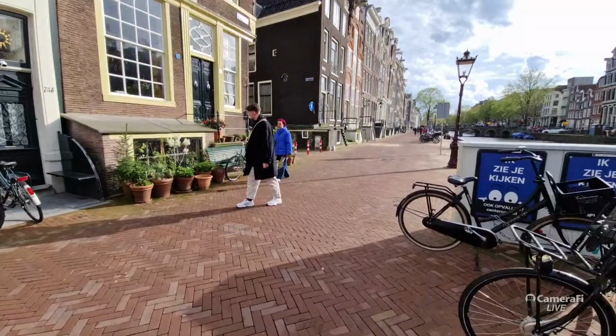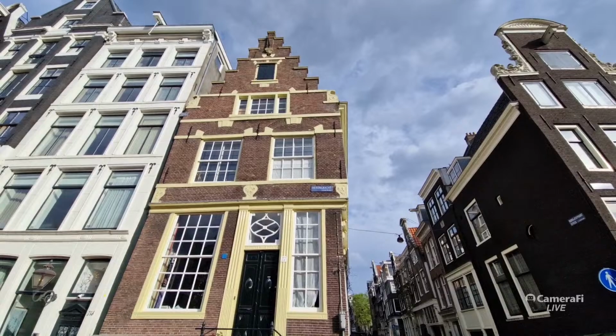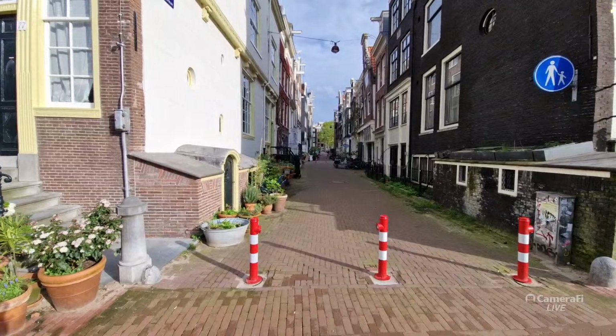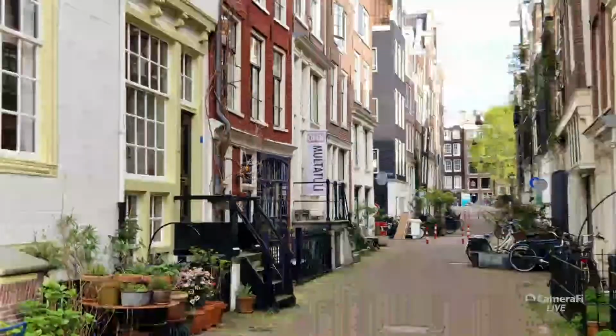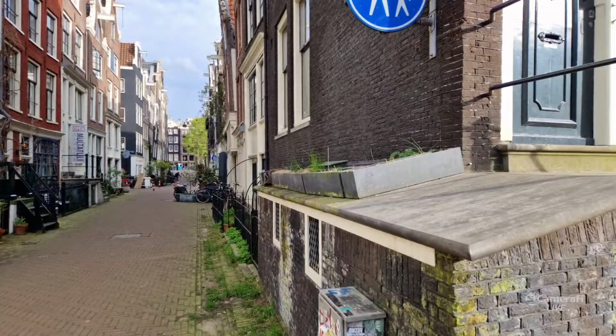This building is really looking nice, but I don't know its history. And the side streets are really beautiful. There is a museum here, Multatuli Museum. To be honest, I don't know what is inside. I have never been to this museum. There is also the Amsterdam Canals Museum in Keizersgracht, maybe somewhere a bit far from here.